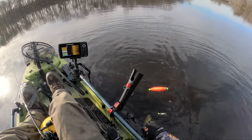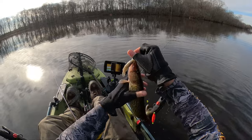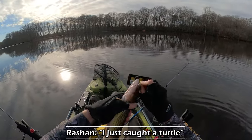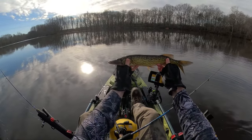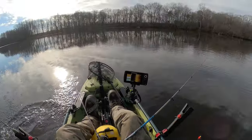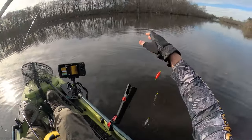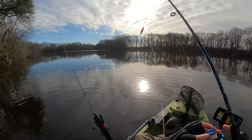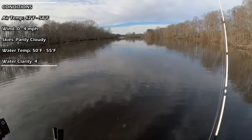Rashawn is dedicated over there. And there she is. Leave those turtles alone, man. That's not what we're here for. That's about like 16 inches or so. Whew. You say hit on top water? Yeah, everything is out chewing right now, folks. Beautiful day. God, is it beautiful out here.